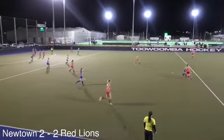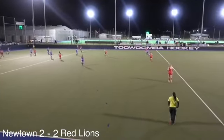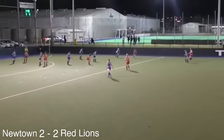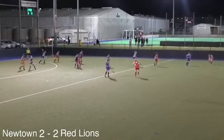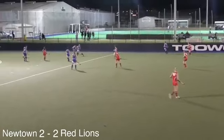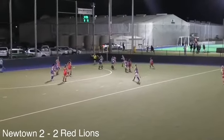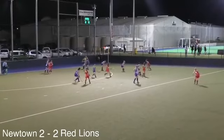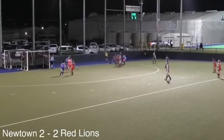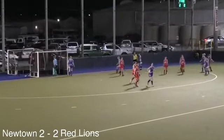Good pressure there by Eloise. Red Lions have done a good job to keep control of that and come back out. And now attacking down their 4-stick side. Talk about movement there before, Holly. Have a look at Red Lions. All of them are moving constantly, wanting the ball. Definitely. You see it from the likes of Amber and Tess. Anytime there's a ball free, the two of them are leaning very hard to try and be the first one to it. And there we have another corner for Red Lions.